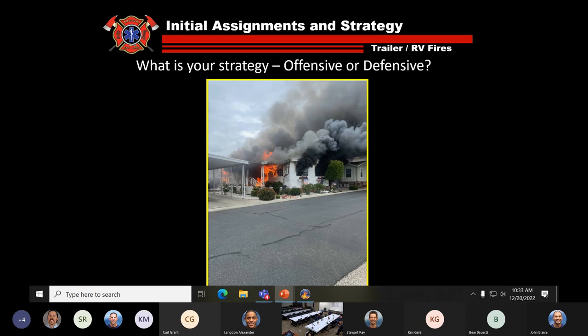Sorry, I was just going to jump in and say, Chief, I've been on this type of fire, and I was going to make a note that it didn't look like that 15 seconds before we got there, but the PD officer ran around and smashed all the windows out, as you can see right now.